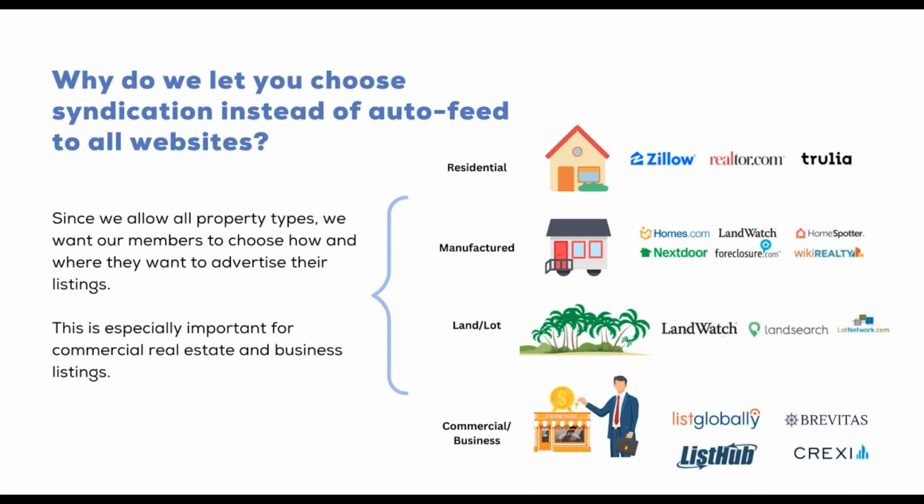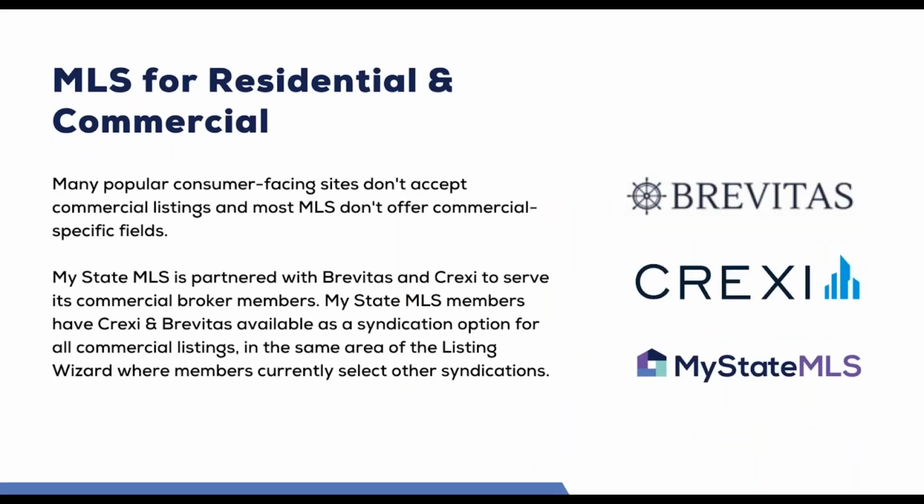But even so, we still give you that full control, because maybe you have a homeowner that doesn't want their listing on a specific site. Maybe they say, well, this house is in foreclosure, I don't want it on foreclosure.com. You can go into your account and modify that and say, all right, it's not going to go to foreclosure.com.